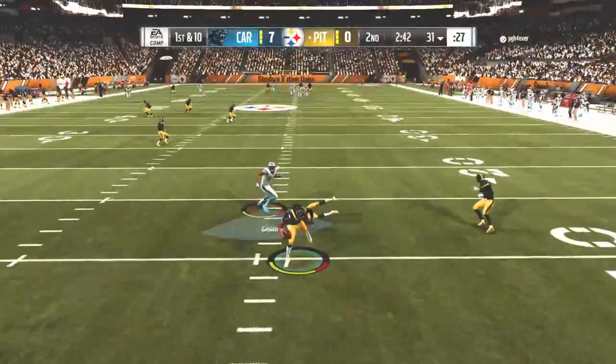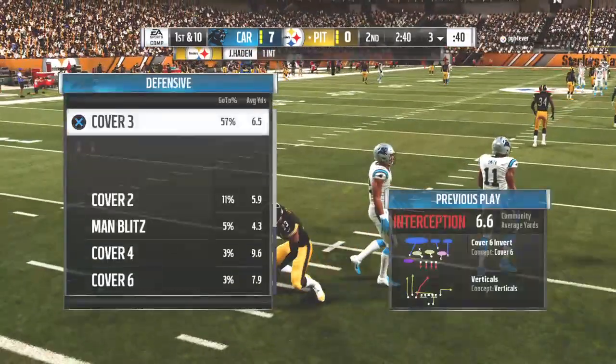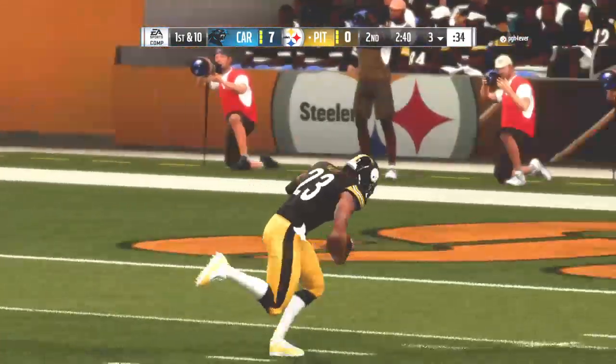And now this is intercepted. My goodness. Picked off at the 11. So he actually goes back about 9 yards on the return, but the interception is clean, and they have the pigskin, and they take over.